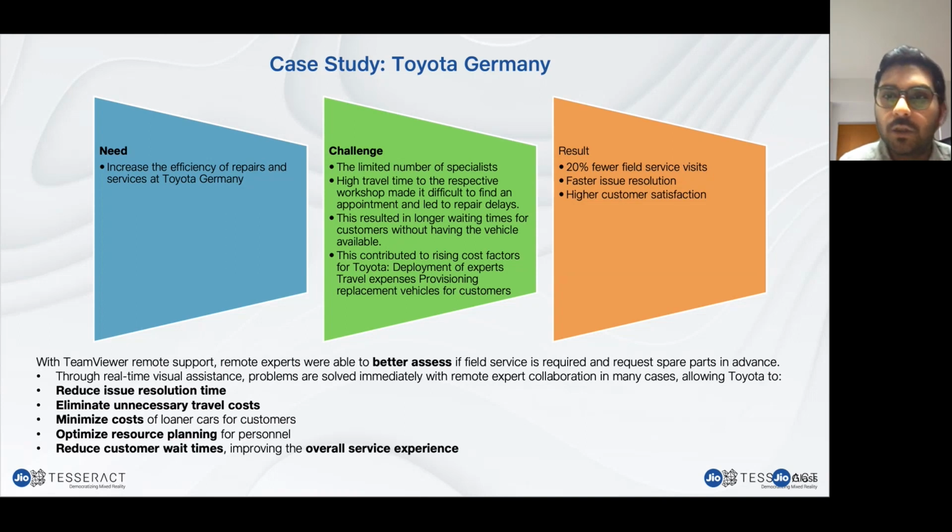So for Toyota in Germany, they had 20% fewer field service visits, wherein an expert could remotely diagnose and help the field technician to solve a problem. The issue resolution rate, which is the first time fix rate, went up by almost 20%, right? So that the car did not have to go to the service station, and it was already fixed at the customer's location itself, which led to higher customer satisfaction. So these are certain tried and tested solutions and the results that came out, right?